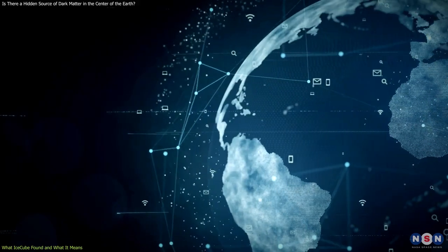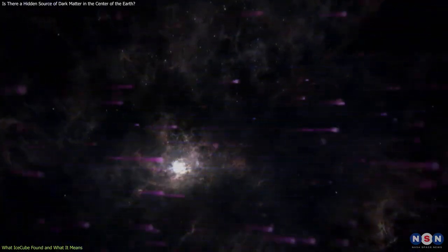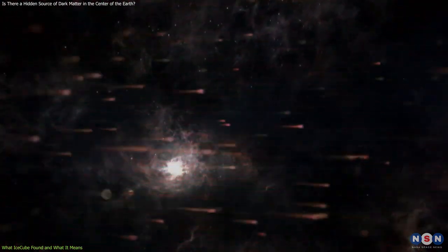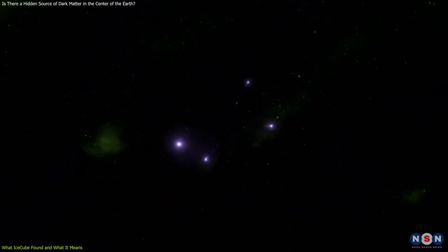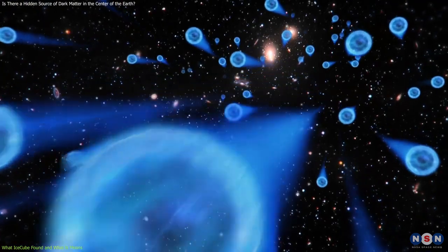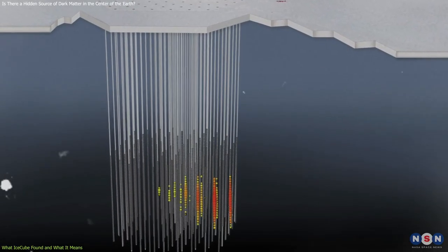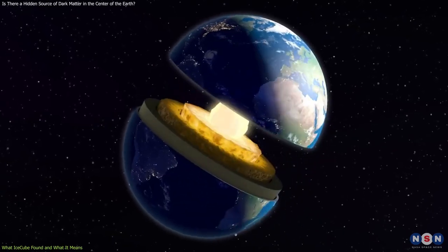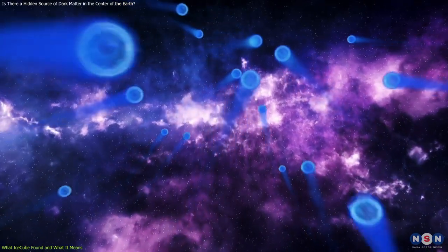After analyzing 7 years of data from 2010 to 2017, IceCube reported that they found 6 neutrino events that match their criteria for dark matter annihilation. These events had energies between 30 and 200 TeV and came from within 5 degrees of the center of the Earth. This is a very rare and unusual occurrence, as IceCube expected to see only about 1 event like this in 7 years. This means that there could be something interesting going on in the center of the Earth, something that produces more neutrinos than expected.